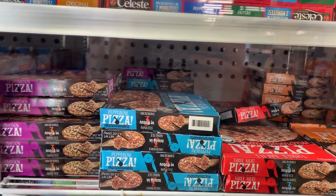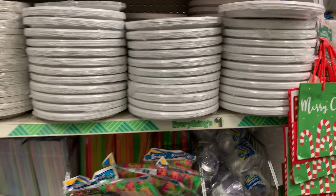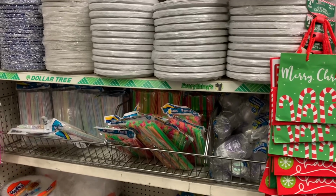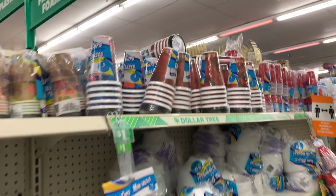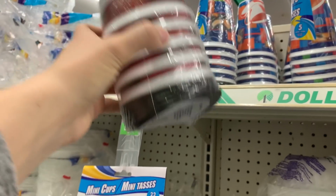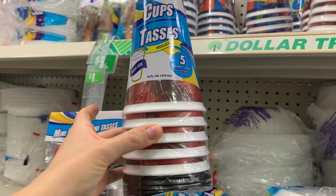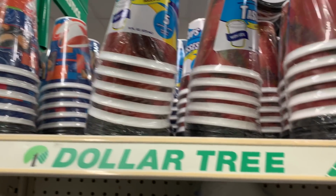They also have some frozen pizzas back here. And Hot Pockets. If you guys frequently use paper plates, they've got paper plates back here. We've got plastic straws, little plastic cups. They also have these coffee to-go cups. So if you just use these every once in a while, like maybe you're headed to church or something and you want to bring your own coffee or even to work, they do include the lids, which I love. There's five of them.